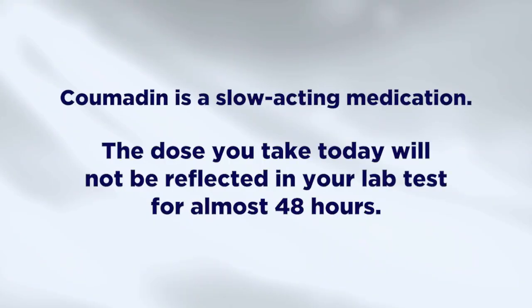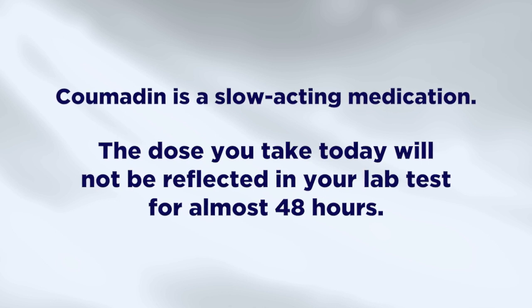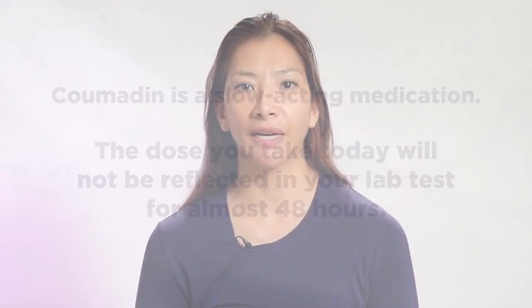Coumadin is a very slow-acting medication. The dose you take today will not be reflected in your lab test for almost 48 hours. This is why your blood test will be checked frequently to ensure your blood is not too thin or not thin enough. After your blood test is drawn and the results reviewed, your doctor will contact you to tell you what dose you should take.